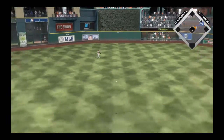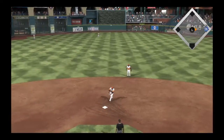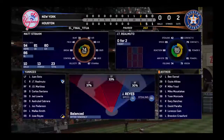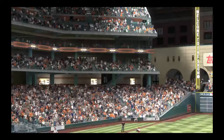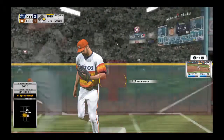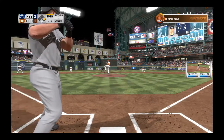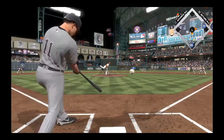Now he's got himself ahead in the count. Trout is there now and he has it. 2 gone. Coming to the plate now, JT Realmuto. He's over. Wade Davis is out from the bullpen now as he'll make his first appearance here on the season.